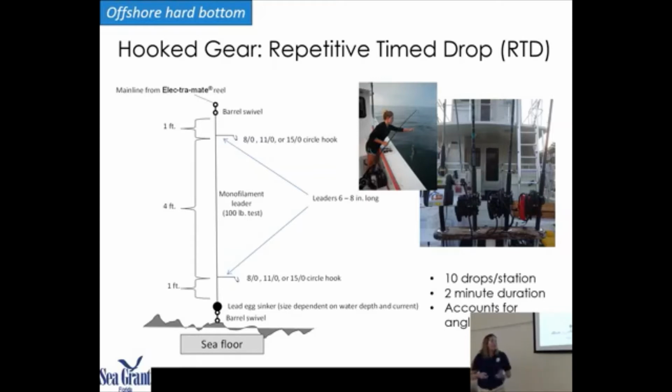But basically what this does is it accounts for angler variability, both in the amount of time fished and the speed at which the line is actually brought up. And I'm not going to talk too much about this, but this is basically the setup on all of these, using different hooks and leader size to keep it standardized.